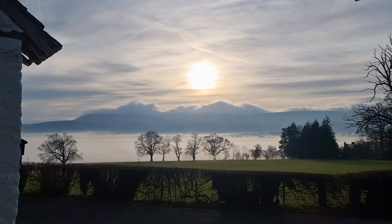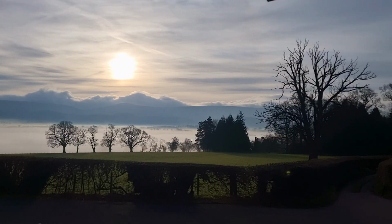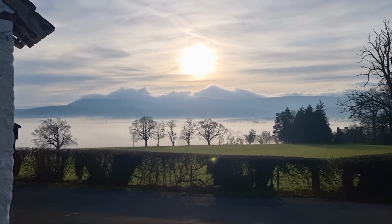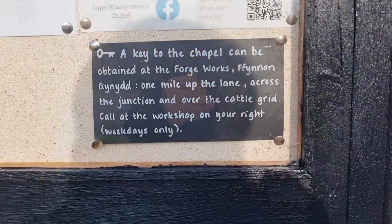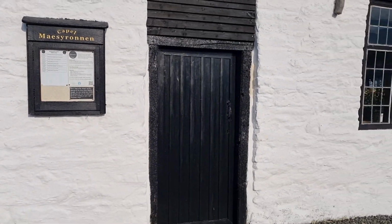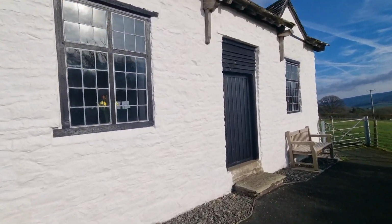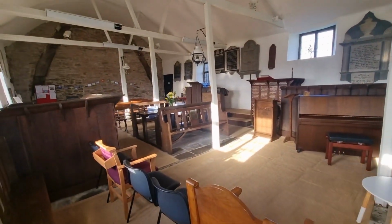Another lovely morning here. Well, I saw this sign and I walked the mile in to the village, to the forge works, and got the key so as I can have a look around the chapel. So let's go inside and I'll show you around. It's only a very small chapel, but it's got a lot of history to it. And here we are.